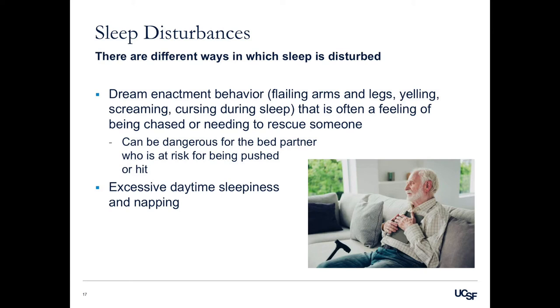And then the other common sleep disturbance that we hear a lot about is excessive daytime sleepiness and napping, which can really take a toll on the functional level and what your expectations are for the day.